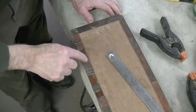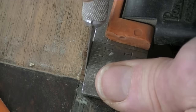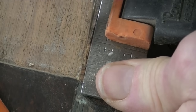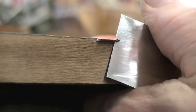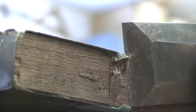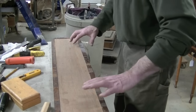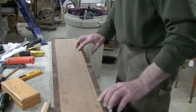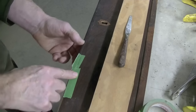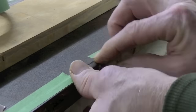So now I've got to trim my new veneer to this inside edge and also trim it out on the outside edge. Okay, so now all this edge on the inside of the lid, all the veneer is glued down and repaired. Now I've got a bunch of loose veneer on this side I've got to glue down and do some patches.